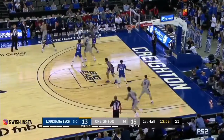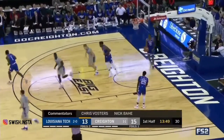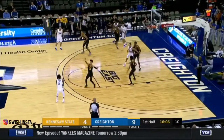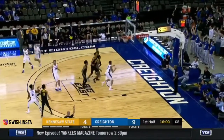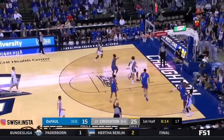Alexander understands motion and is constantly flashing to open spots on the court. This is a guy who thrives in the catch-and-shoot role from the wing and is comfortable in a modern NBA-style offense that includes motion, screening, and basic pick-and-roll concepts. Check out Ty-Shon Alexander in the catch-and-shoot.